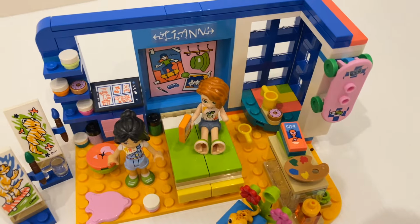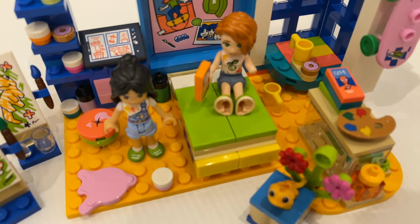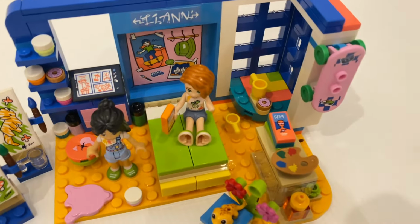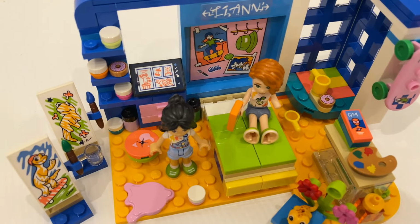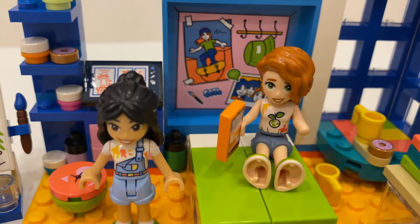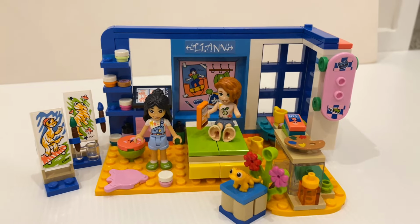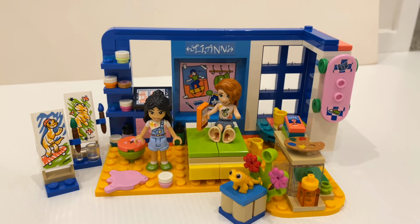Compared to the other two, it has less complexity, but I still like the set quite a lot, because if you put the bed away, you have tons of space to place your minifigures or mini dolls as you like, and you just can't say no to new hairstyles. But overall, I would definitely recommend this set to everyone.